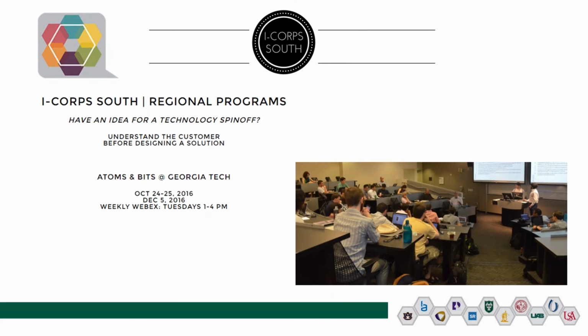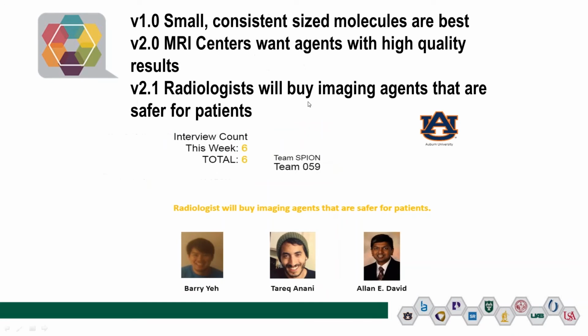Small, consistent size molecules are best. That was their guess. So when we pushed them to actually turn this into a business thesis, the next version of it was: MRI centers want agents with high quality results. Who is the customer? MRI centers. Well, actually, MRI centers are buildings. They are not customers. Who in an MRI center actually cares about what you do? Their product, agents. Why? High quality results.